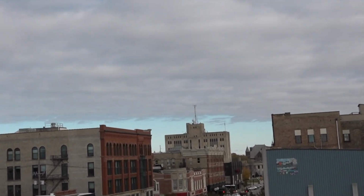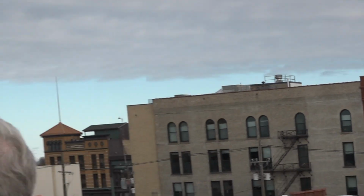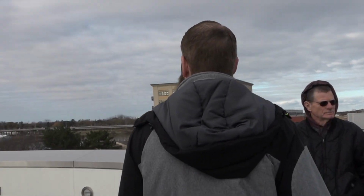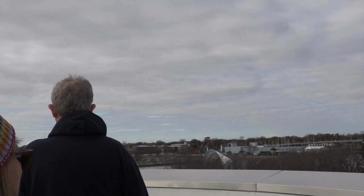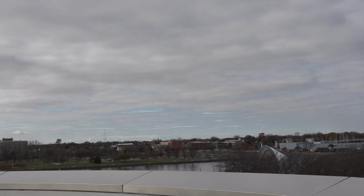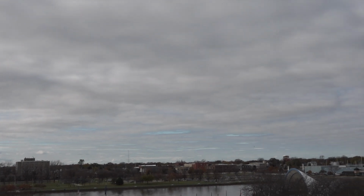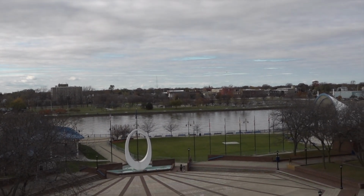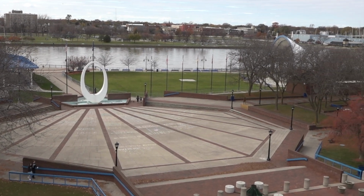What I love is over here on this side, the view of Winona Park and the river. We actually do weddings in the Planetarium Theater. Over the years we've had a lot of people who have come in and had their ceremony done, and then many times they'll come either up here or outside to get some of their pictures done.